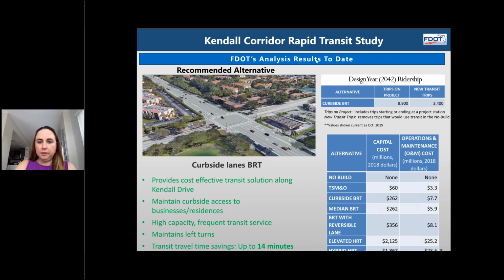Our PDE results to date, again, we identified a curbside BRT option as the recommended alternative for Kendall. This option provides a very cost-effective transit solution. It does maintain curbside access to businesses and residents, and it does provide the high-capacity frequent transit service while still maintaining critical left turns for folks to still access north-south major arterials. Transit travel time savings estimated at up to 14 minutes versus today's conditions.